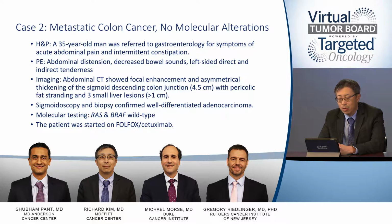CAT scan was done, which shows focal enhancement and some thickening of the sigmoid descending colon, and then pericolic fat stranding, and 3 small liver lesions that are greater than 1 centimeter. A scope was done, and the biopsy was confirmed to be well-differentiated adenocarcinoma. The molecular testing was done as per guideline, and the patient was found to be RAS and BRAF wild type. And the patient was, at the time, started on FOLFOX plus cetuximab as a palliative chemotherapy.